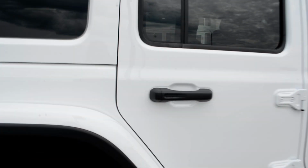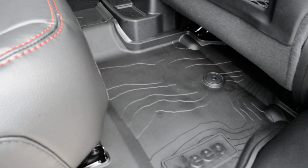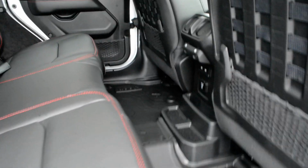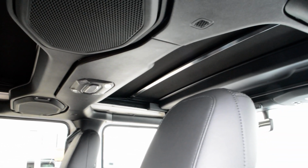So just to check out some of the features inside now. So the Jeep itself is in the leather interior, so very comfortable for you and your passengers. You do have your rubber floor mats included both front and back, so again, great little accessory you don't have to worry about post-purchase. You do have your one-touch power roof as well equipped on this Jeep.